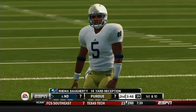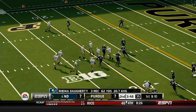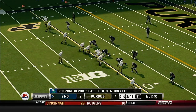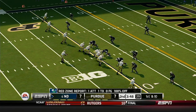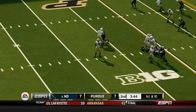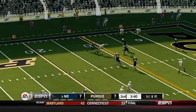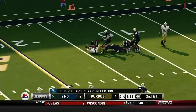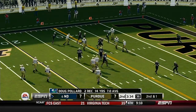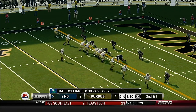They make the stop at the 20. There's very good chemistry between these two. They like to run through all their routes before the game. And I have to say, they look sharp before this one even started. They'll line up with 5 wide receivers. And he's tackled around the 10-yard line. That brings up 2nd and 1.